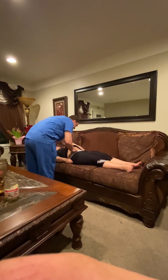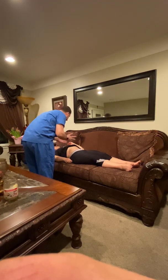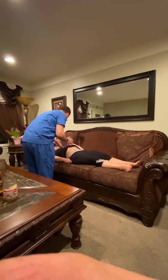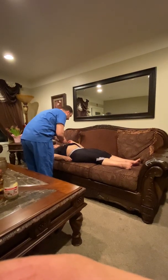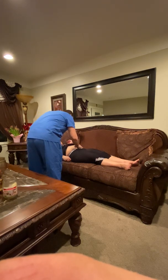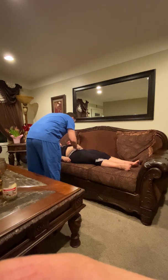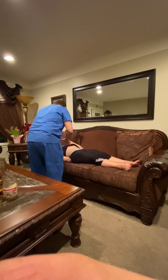No. Okay. Stomach's non-tender. I don't feel any bulges or anything like that or masses. Next, I'm going to have you go ahead and lift up your head. I'm going to palpate around the umbilical area. Okay. Don't see any umbilical hernia. Okay, go ahead, lay down.